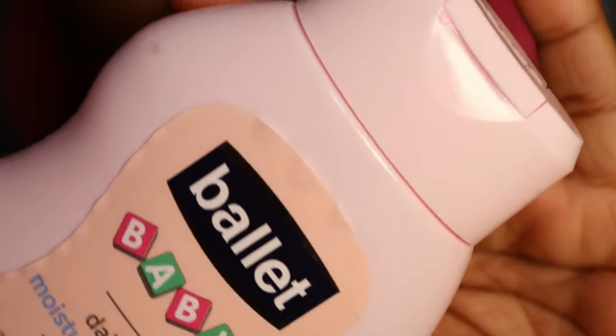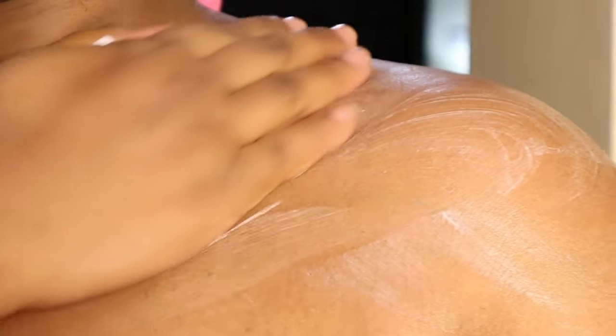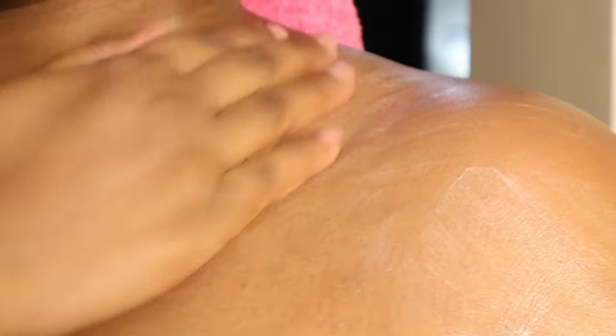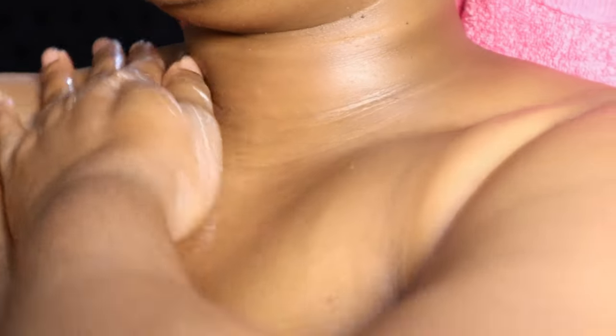And then for my body, I do use baby oil and baby lotion. And the brand that I love is Ballet, and I believe it's not expensive. It is about $250 for the lotion, and this is the bigger size. So they have one in a small size as well.